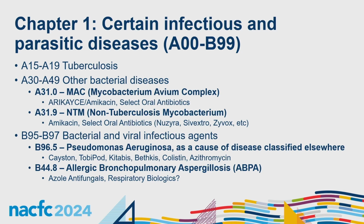So RECase is indicated for Mycobacterium avium complex. RECase is not indicated by the FDA for other things. So just finding those caveats between the drugs will help you and lead to successful prior authorizations.